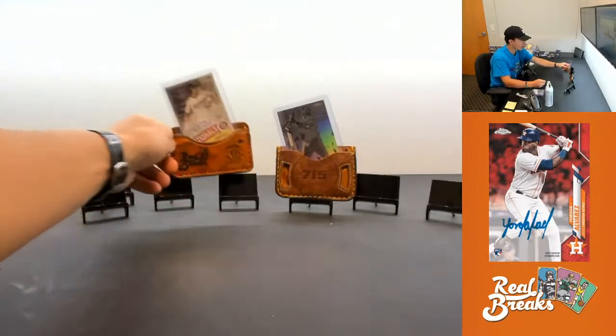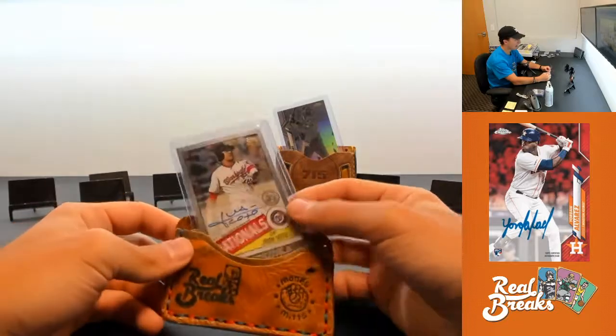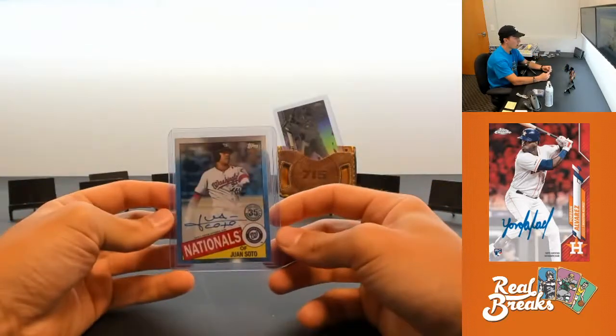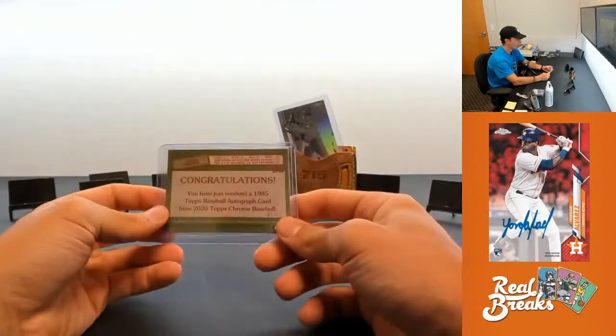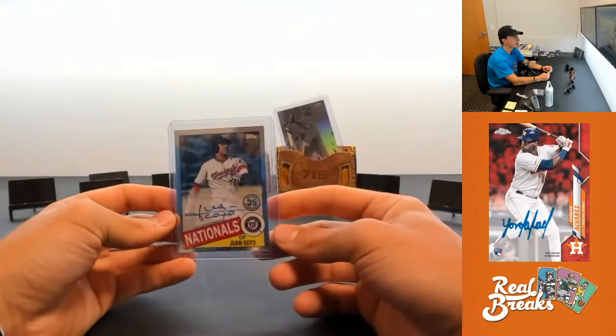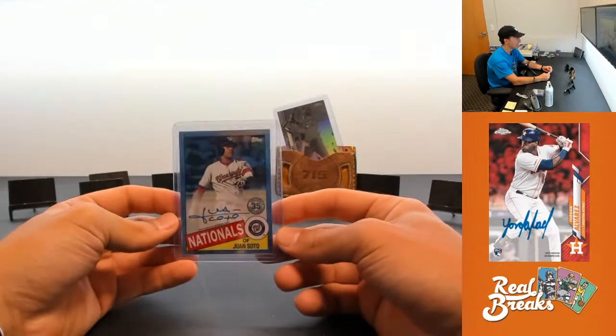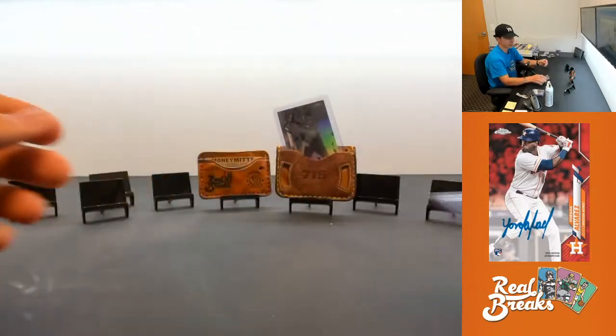And then our first Money Mitt hit of the break, 1985 insert auto, Juan Soto. That is numbered 7 out of 40. Soto, numbered out of 40, going to the Nationals and Ray Standifer. Nice hit, Ray.